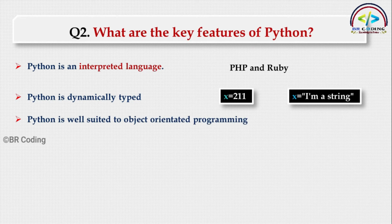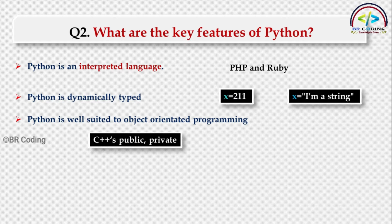Python is suited to object-oriented programming in that it allows the definition of classes along with composition and inheritance. Python doesn't have access specifiers like C++'s public and private. In Python, functions are first-class objects. This means that they can be assigned to variables, returned from other functions, and passed into functions. Classes are also first-class objects.